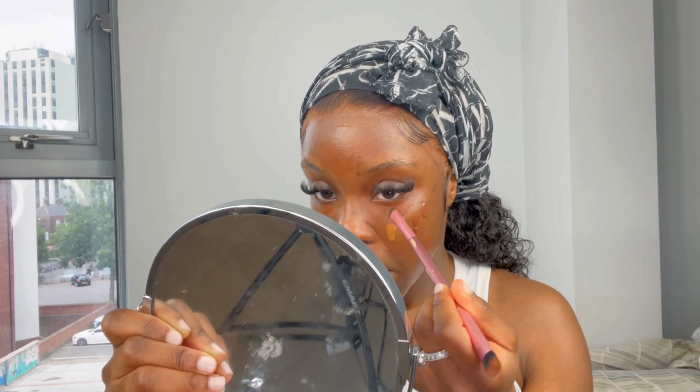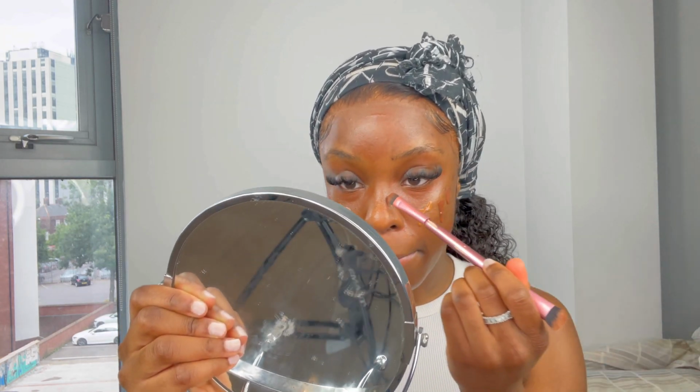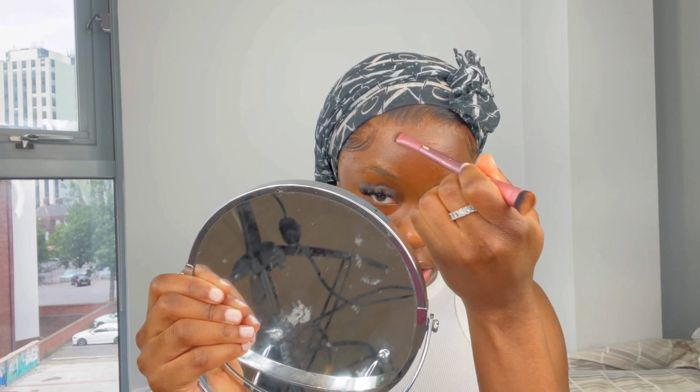Blend that out like that, just to correct the dark circles, because I only learned this recently. I used to think, oh, if you're trying to brighten up, use a bright foundation, but not at all. I feel like if you use a darker color, it corrects it a lot better.